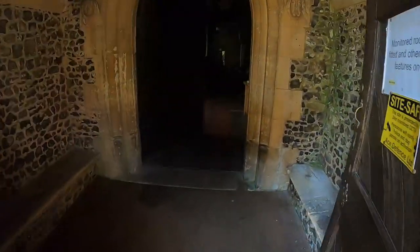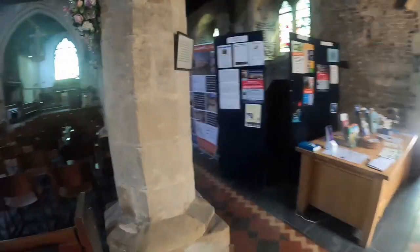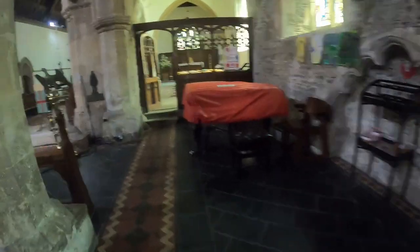let's have a quick look in here. Light should come on. Here we go. Here we are. Can you see that there's two altars again? I don't know quite why. Little table, grand piano here.